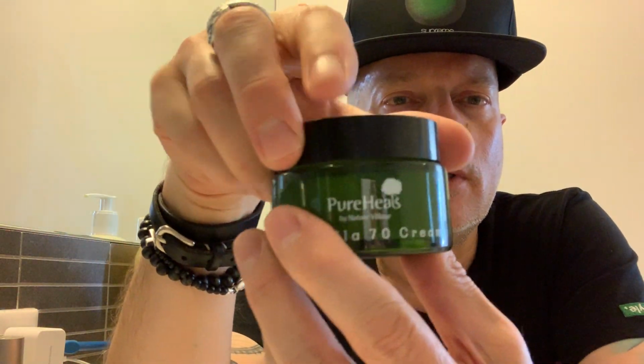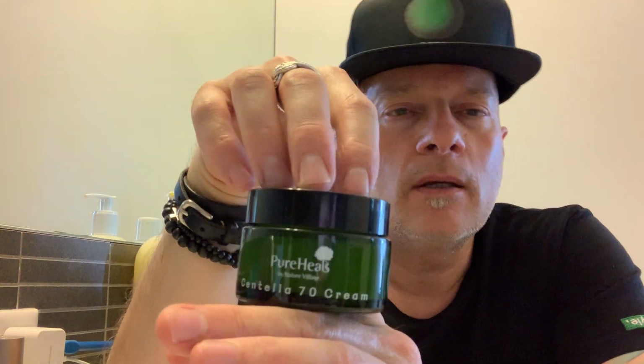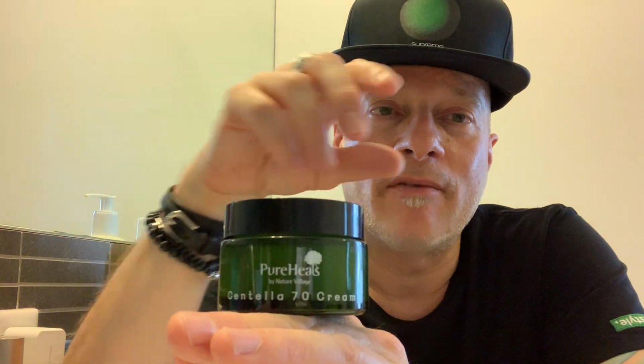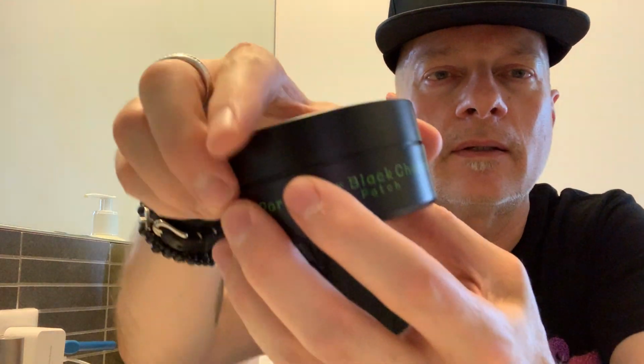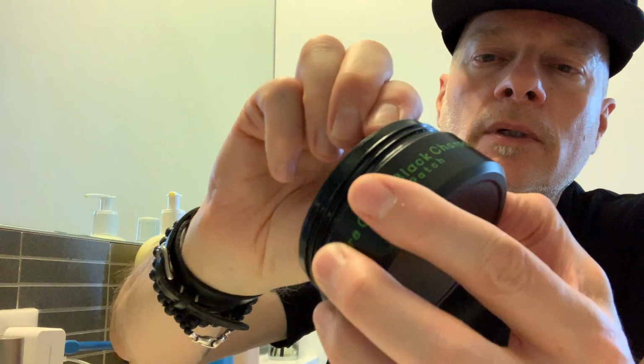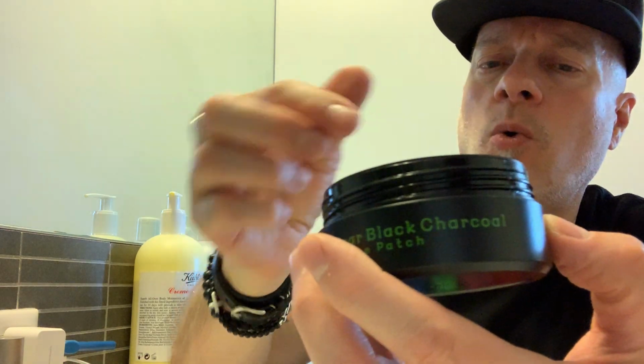Next up is this product. You might not have heard of Pure Heals. If you've been following me for a while, you probably have. Pure Heals makes those amazing eye patches that I love, the charcoal eye patches. These babies are essentially my go-to when I wake up in the morning and I just look really, really puffy. I love this brand. I've been using these for quite a while, upwards of 2 years, I think.